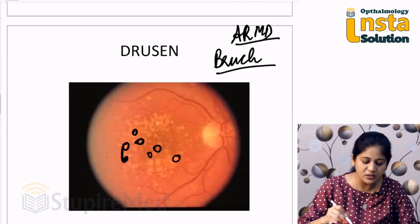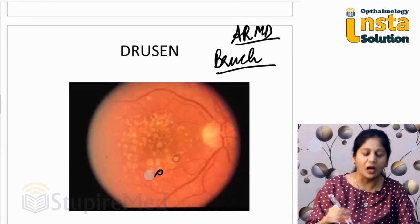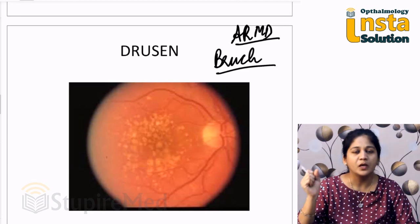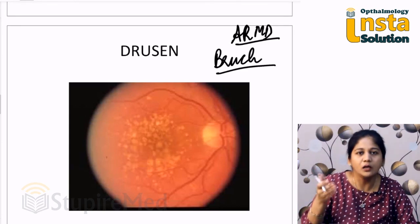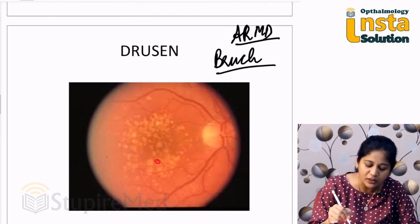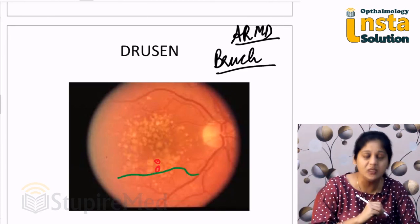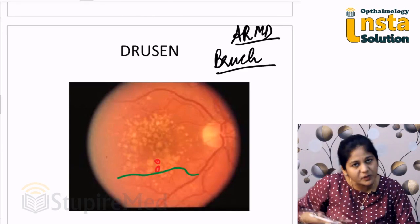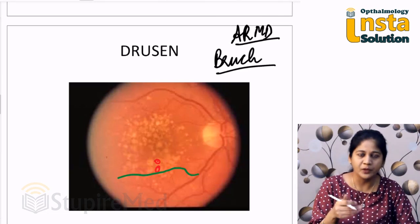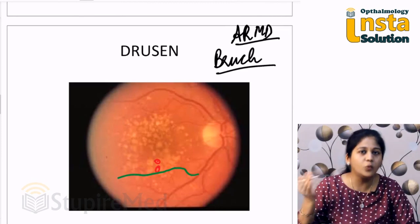You see some yellow lesions spread throughout your macula. Now, friends, sometimes you may get confused between drusen and hard exudate. So this is very important, how to tell whether this is a drusen or a hard exudate. I just told you that drusen are beneath the retina, subretinal. So you always find that these vessels are over these yellow lesions. Why? Because these lesions are present beneath the retina, beneath these vessels. These vessels are there in the retina. So you will see a clear view of vessels over these lesions.